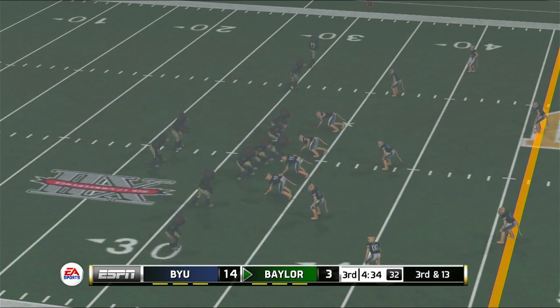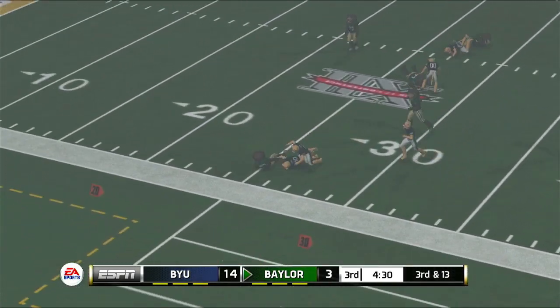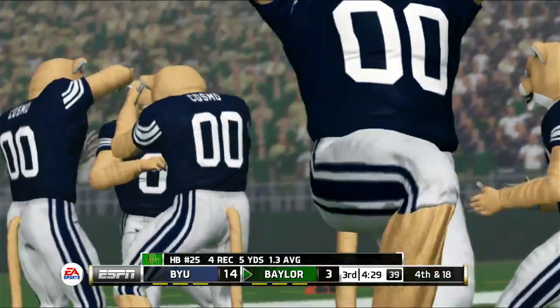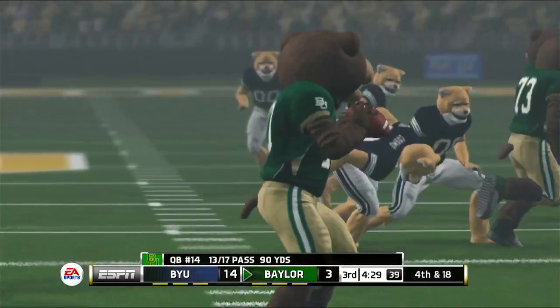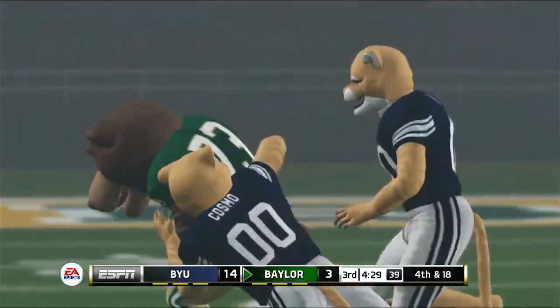Strip that ball. 41's coming. He's going to lose big yardage. He's tackled immediately after the catch. They're stopped for a 5-yard loss. Well, that's just a sound play by the defense. They dropped him well short of the line of scrimmage.